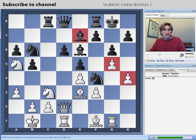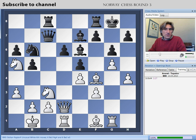h4 from Anand, very good move. Once this pawn is supported, it cramps that bishop. So this isn't an out-and-out kingside attack from white. Actually, it's quite positional. It's to do with cramping black's minor piece on e7. And now Anand chose to take on f4. Now you still can't take with the queen, but knight d5 was played.